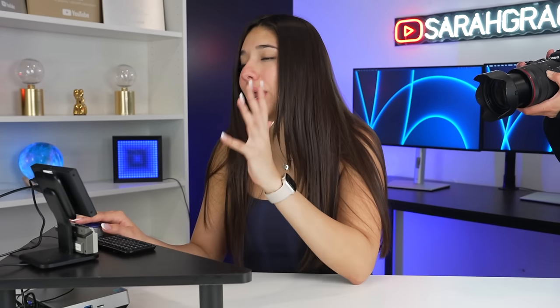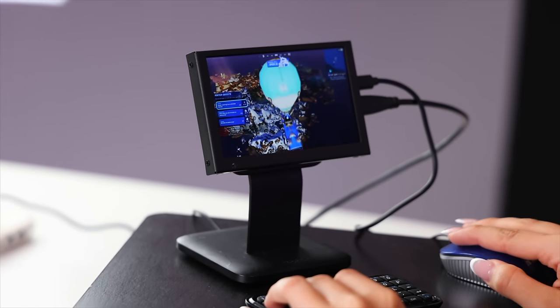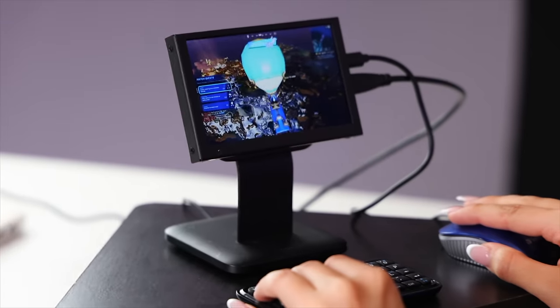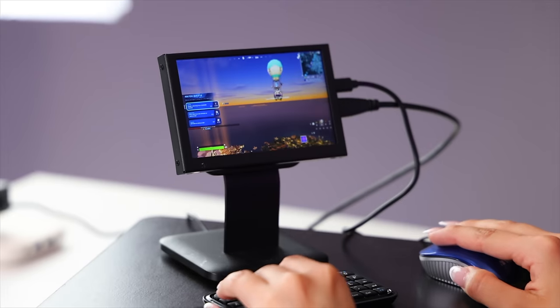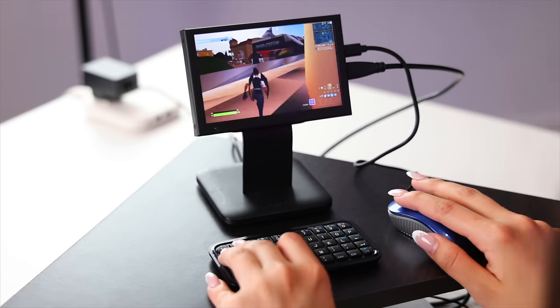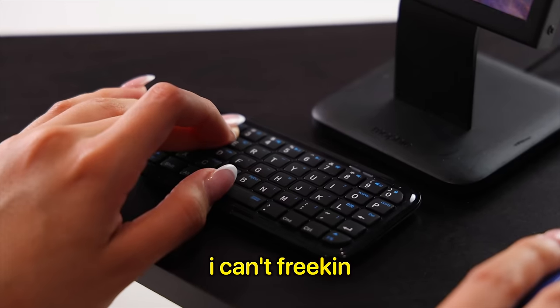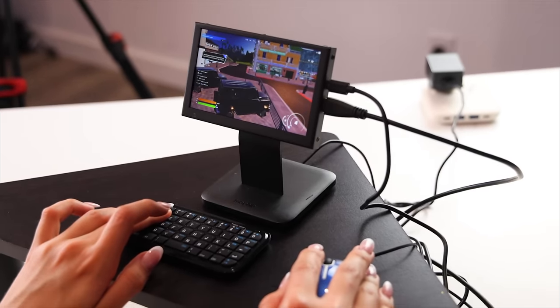This is working really well, but I wonder how well it'll run games. We are officially running the first ever game of Fortnite on the world's smallest computer. And might I say, this is absolutely horrible. Look how laggy it is. Oh my gosh. What's going on? This is horrible. I can't type on this stupid little keyboard. So you can definitely run games on this mini PC. However, I would not recommend.